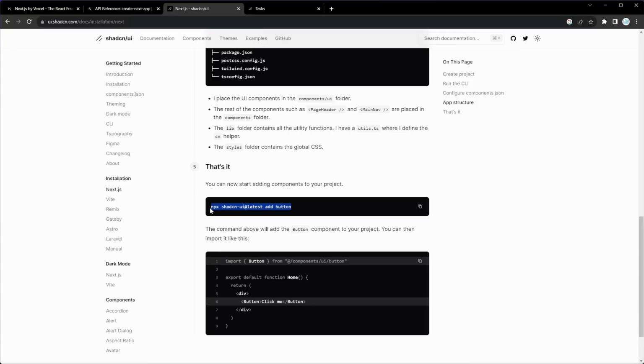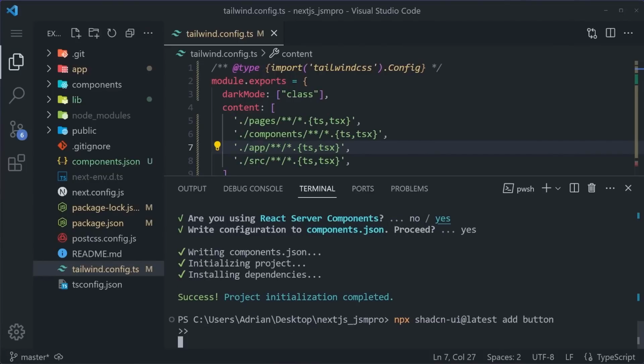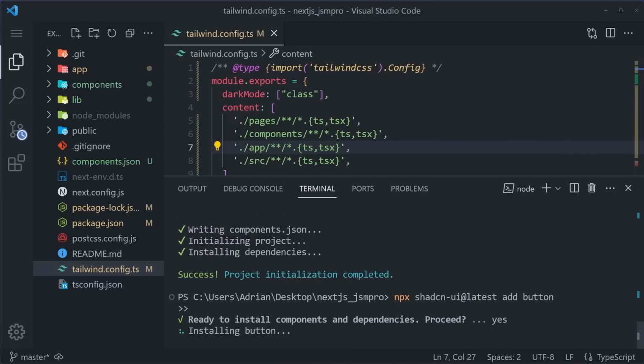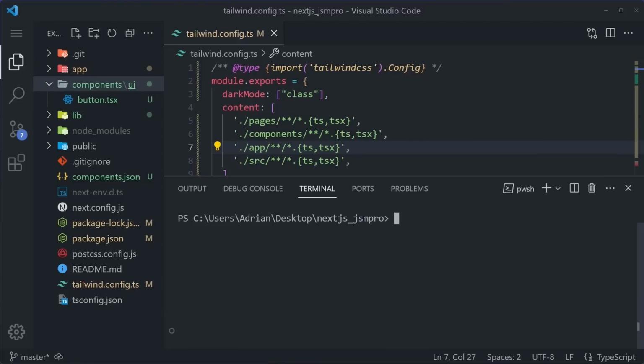For example, a button. So let's go ahead and install a button component, which you can do by running npx shadcn UI latest add button. Press Y to say you truly want to install it, and then it's immediately going to be added to components UI button. Now, of course, on top of shadcn installation, we'll be using a couple of other packages.